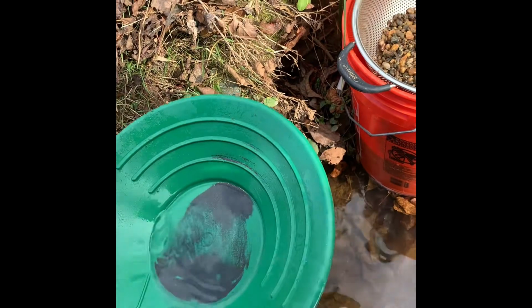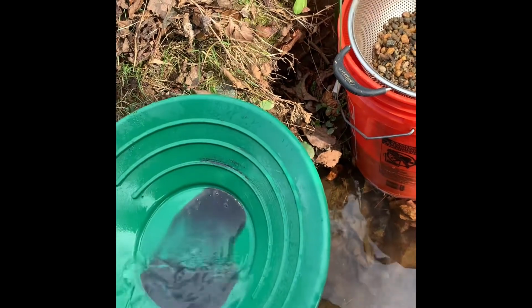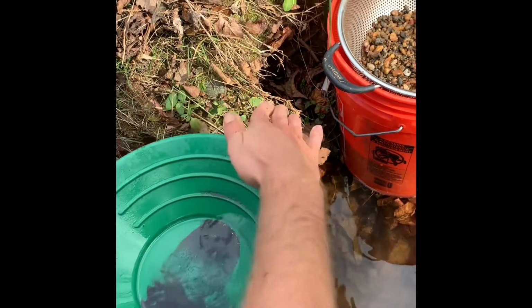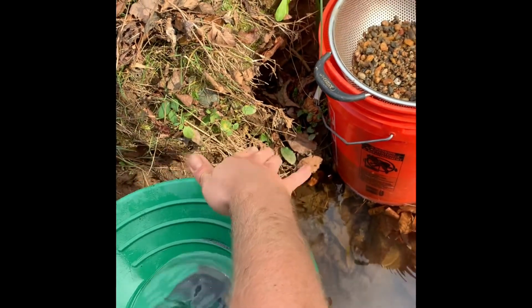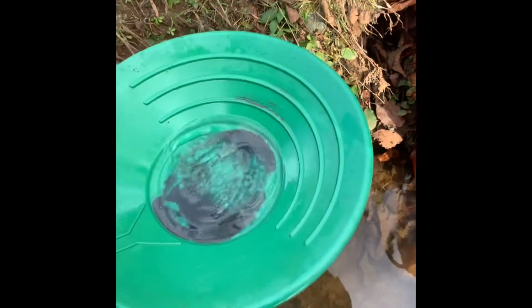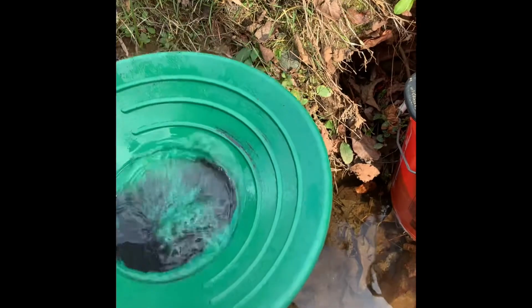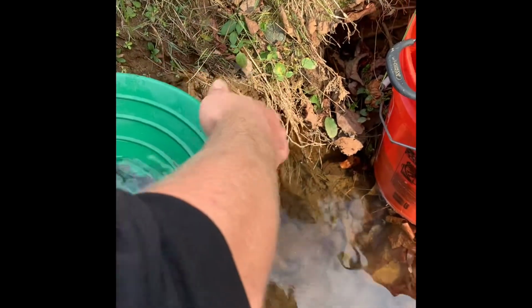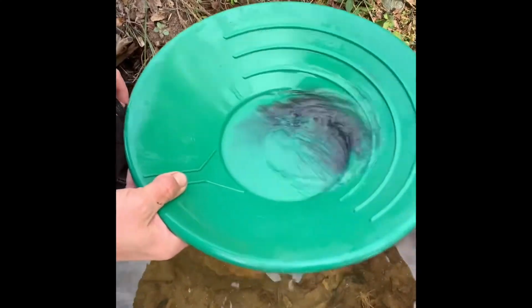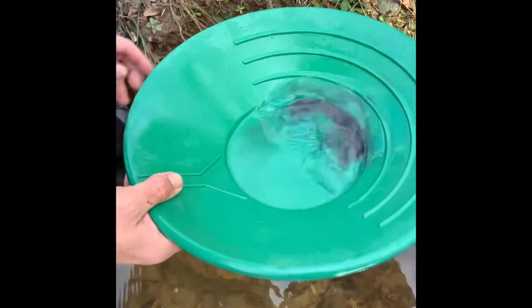There's so much fine stuff over here. Yeah. It's real hard to separate out right now, but that's why I got mine just right in that crack and sucked it up along with the black sands to really clean it later. Not bad for a few hours in the creek. Yep. Just suck all this back up. Make sure you don't lose nothing.